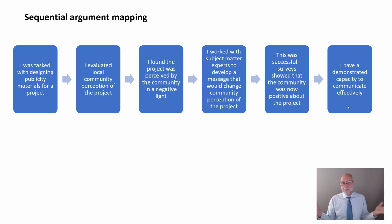Now, you'll often see in people's job applications, they'll just parrot that and they'll say, I have a demonstrated capacity to communicate effectively. And of course, the selection panel looks at it and goes, well, where's the evidence? Where's the narrative? Why should I believe you? So be very careful not just to parrot selection criteria and say, yep, I can do it, because you've got to look at it from a skeptical point of view. Where's the evidence you can do it?